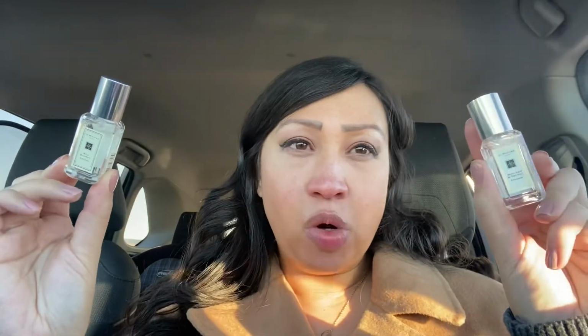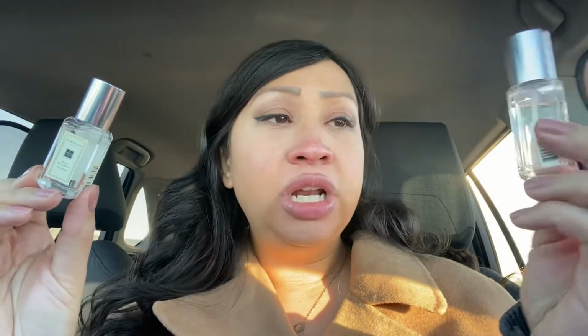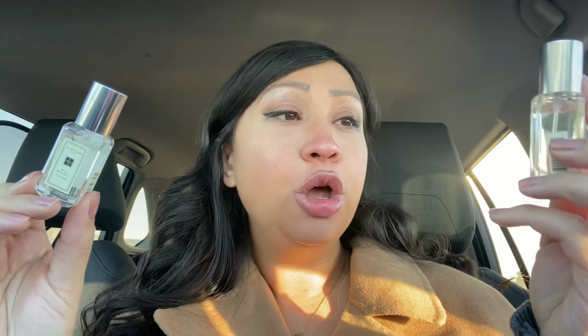And then the last one is the very, very popular, probably their most famous, most popular fragrance. And that is Wood Sage and Sea Salt. Okay, so let's move on to that one. And this one, I don't know where I'm going to spray this. Maybe just on my coat, because I don't have arm space.